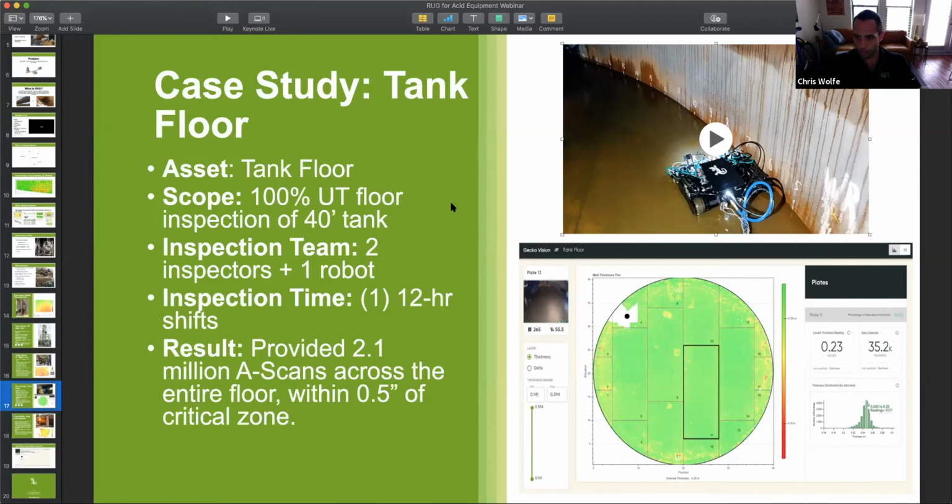So does an external 100% UT count as an internal? I don't think so. I think it really depends on what code you're looking at, what guidance you're using, and your own program that you've designed on site. No, I don't think that 100% external definitely replaces an internal, but based on the guidelines, it may allow you to push out that internal inspection.